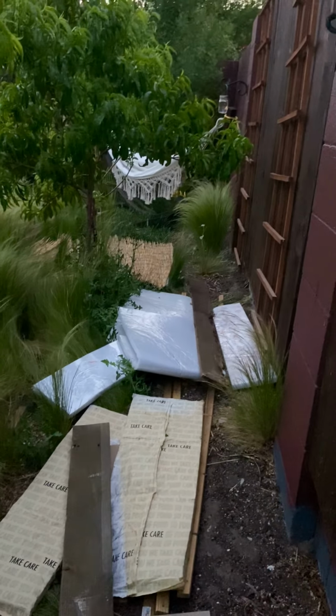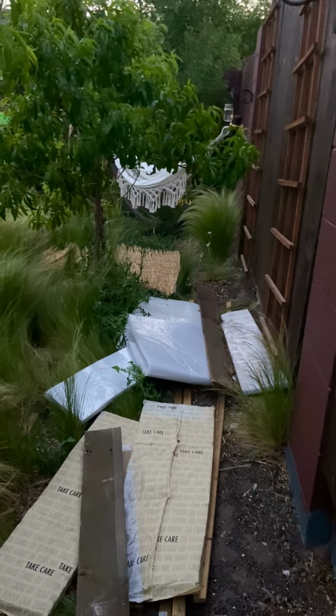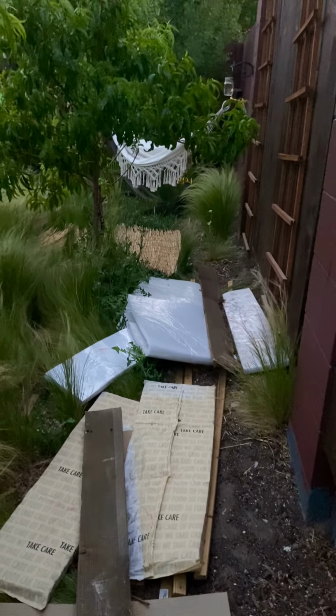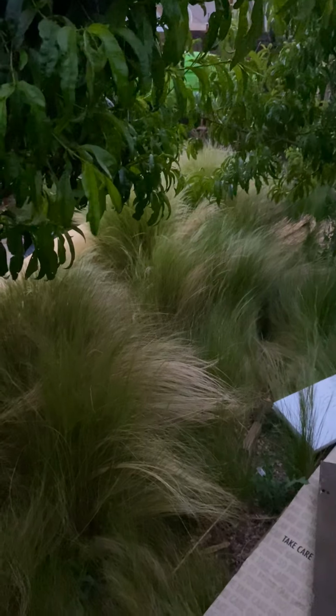Okay, part of my mess. So, got a bunch of junk back here that I'm using to suppress weeds. And then I'm going to put composted mulch on it. And I actually kind of forgot that's what I was going to do. So I thought I was done getting composted mulch, and I was wrong. All of this grass has got to go.